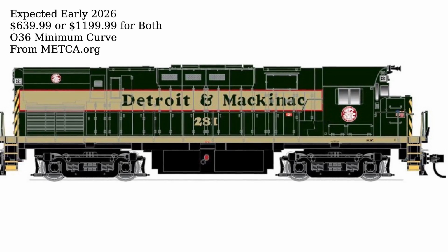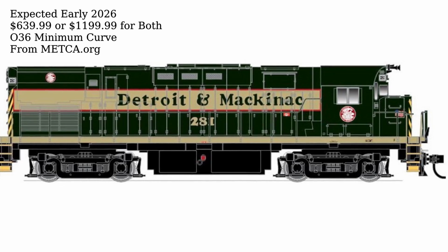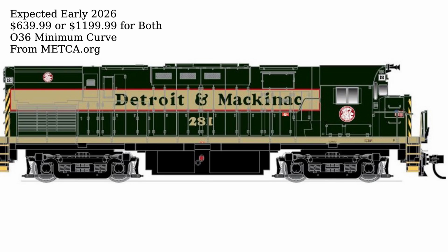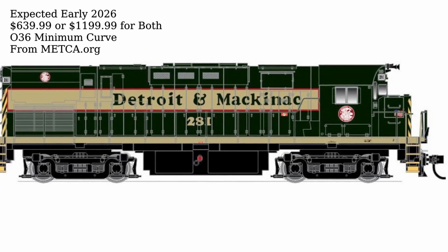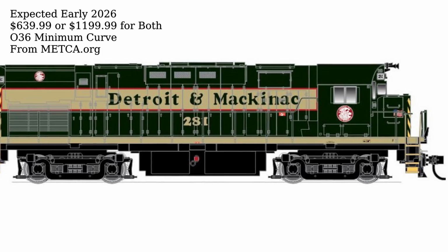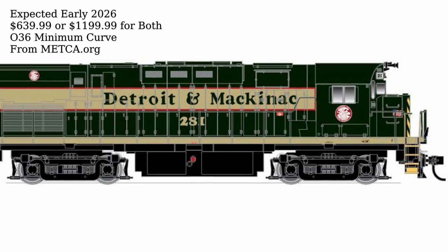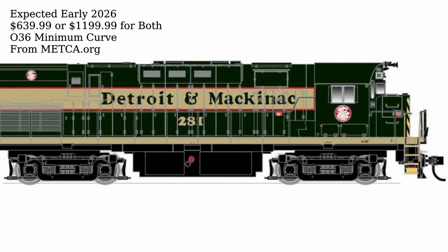Atlas is producing a pair of Alco C425 diesels in Detroit and Mackinac colors for the Metropolitan Division of the Train Collectors Association. The models will be available numbered 281 and 381. If a single unit is ordered, the road number will be selected by METCA. Shipment is expected in early 2026, and the pre-order price is $639.99 each, or both for $1199.99.